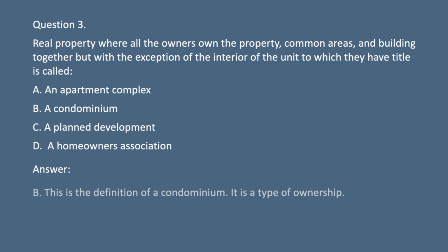Answer B. This is the definition of a condominium. It is a type of ownership.